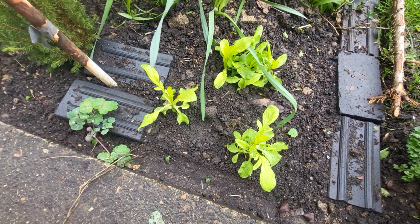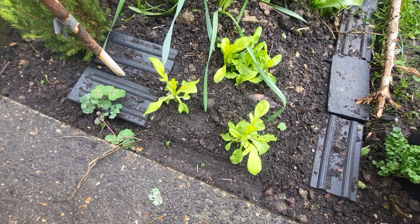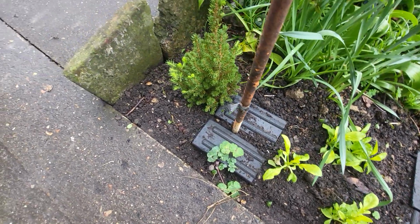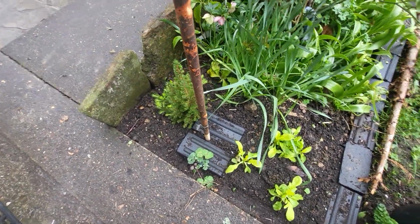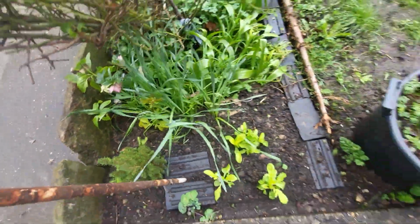When it first comes up, it's a bright yellow, rather like this, and then it slowly turns a darker olive green, and it has white flowers. And this conifer will just fill up this corner, basically. You can see there's another cherry tree coming up here, a sucker. I have to get rid of that one.